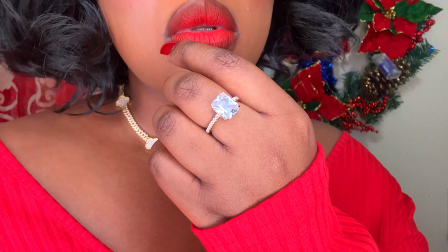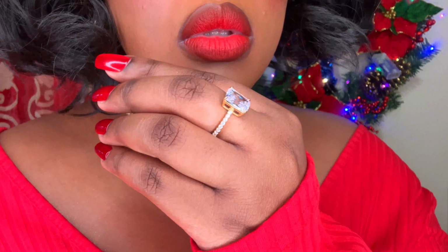And lastly, I have the radiant diamond cut ring. As you all can see, beautiful ring here. It looks so like a real diamond ring. It is gorgeous. I have it in the size 8. You have tons of different sizes that you can choose from, so if you know your ring size, you can definitely go ahead and purchase that size. But this is what it's looking like. It is such a beautiful ring. I will definitely have a close-up of this ring as well, so you all can see what you all are getting into. But the shine is beautiful.